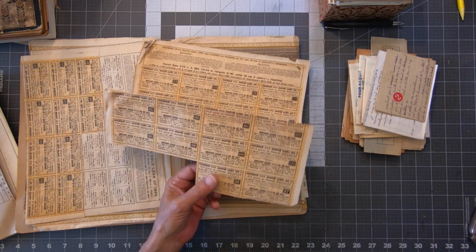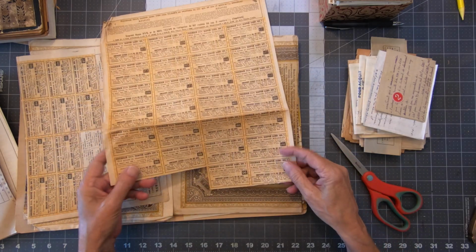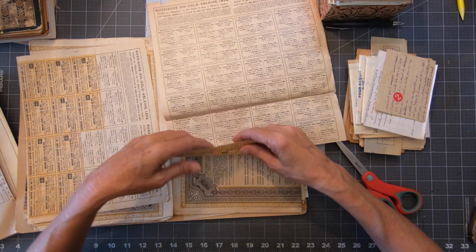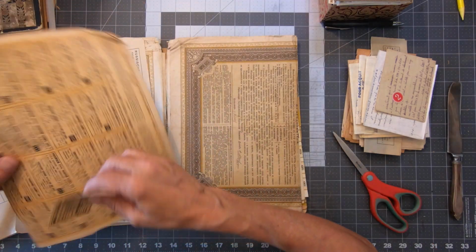I mean, you have to cut them. Oh, they were cutting them like this. Ooh, that's interesting. They were not using scissors. Everybody's got some of that.